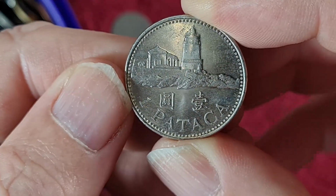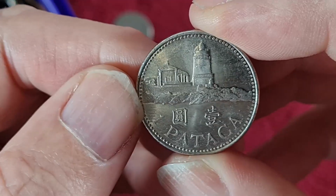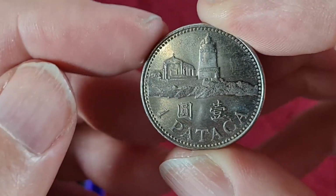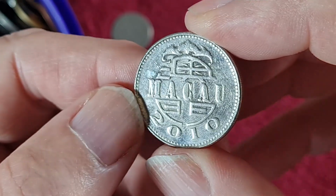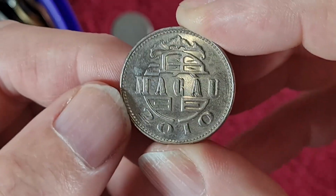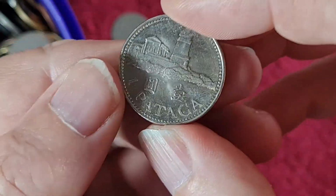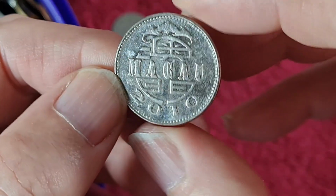Apologies for the weird light. It's very, very dark and dingy out. So I've got some mini desk lights that I'm using for mini studio lights. And if you don't angle them quite right, you either see something or you don't. It's literally hit or miss sometimes. So there we go. One Pataka from Macau 2010.